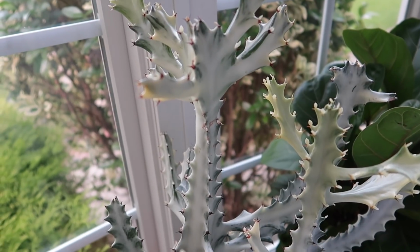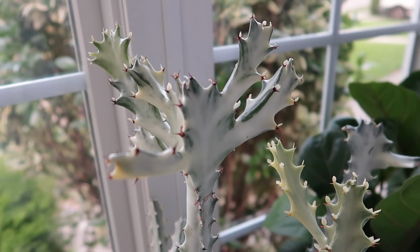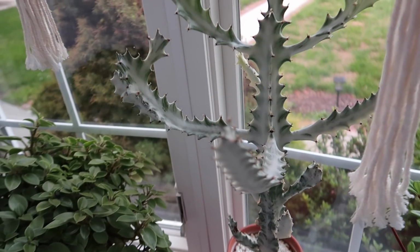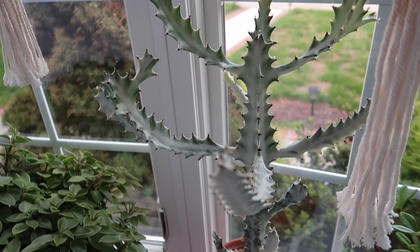These are the only thorny plants that I have, and the only ones I put up with, because I do get poked by them from time to time and it really hurts. Which is also why I have not repotted them, even though both pots of these need to be upped pretty badly.